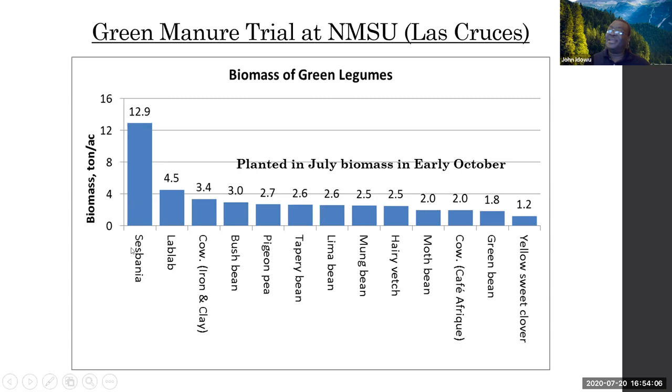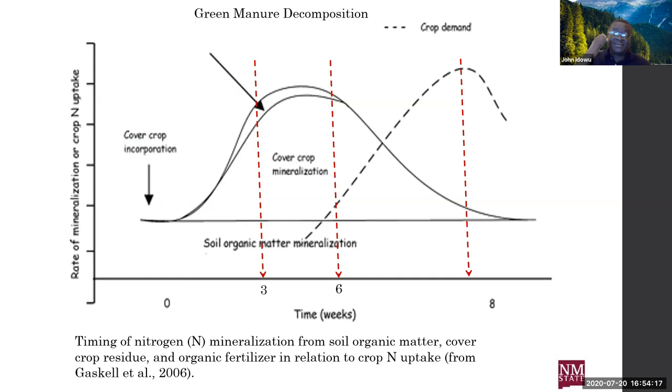So these are all legumes that we tried, and they all produce very good biomass. Then one of the major issues with cover crops is the time you incorporate it and it starts breaking down, versus the time of peak crop demand for nutrients. Most of the time, the peak mineralization, when you incorporate the cover crop, comes between 3 and 6 weeks, when you see a lot of mineralization taking place. But the peak demand for your crop may not come until 7 or 8 weeks. So it's a major problem, and it's something that is difficult to match.